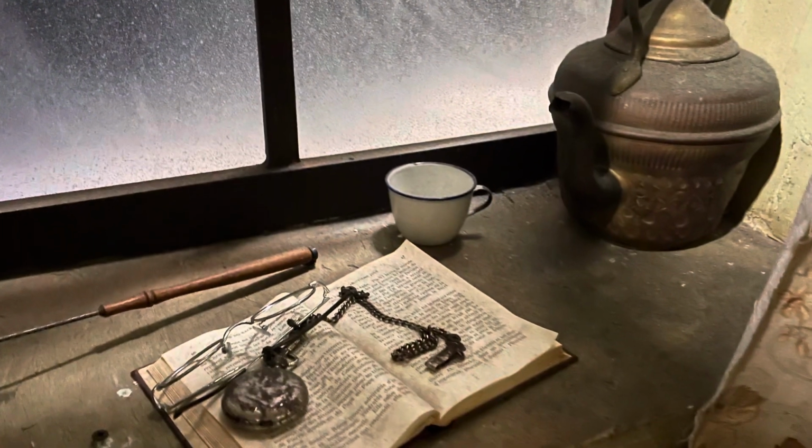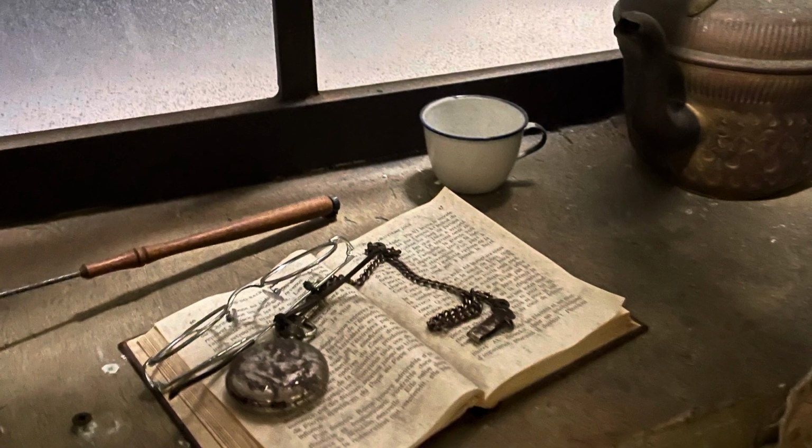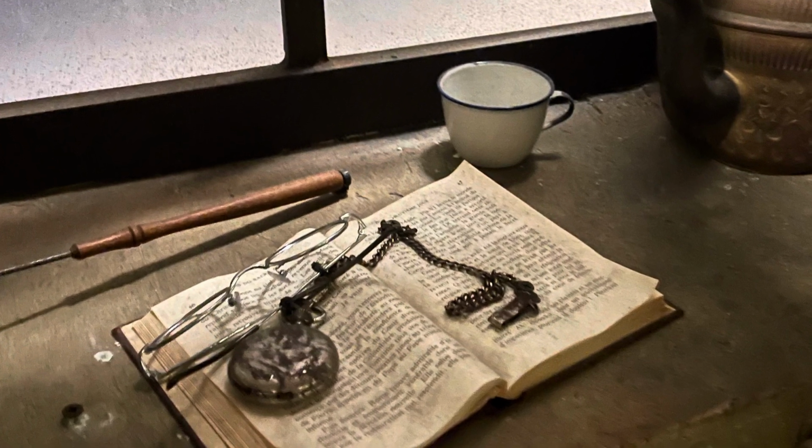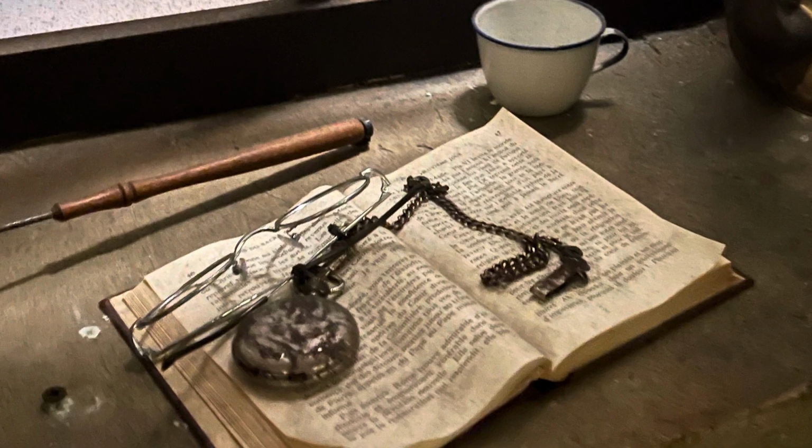This is Mr. Westhorn's pocket watch, the master of the house, that appears to be in the servant's quarter, which is kind of letting you know he had a little thing going on. You know, he was cheating on the wife.